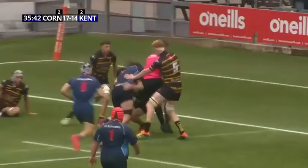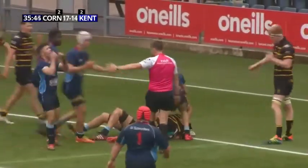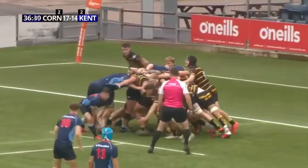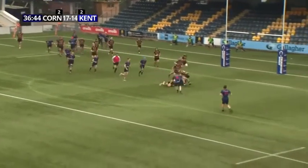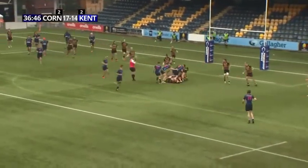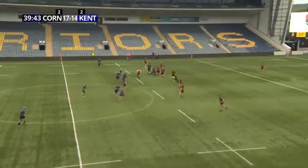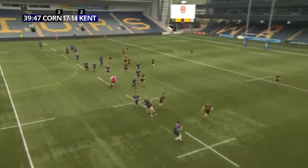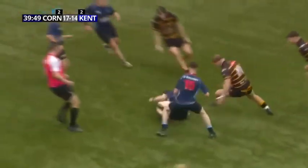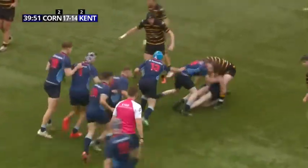This is brilliant rugby. Charging once again, O'Sullivan gets it away to Cohen, over the top to Burkitt. Penalty. Here comes Cohen. Burkitt, seen a lot of him so far, and cutting inside is Taylor.